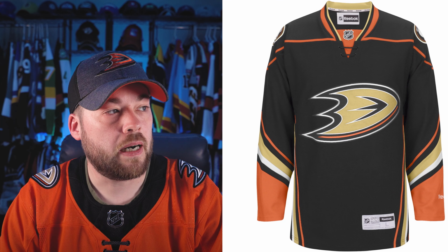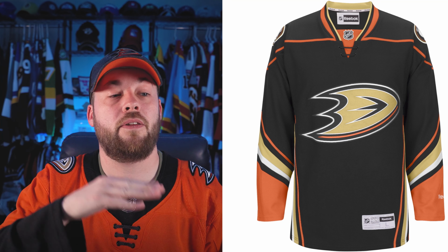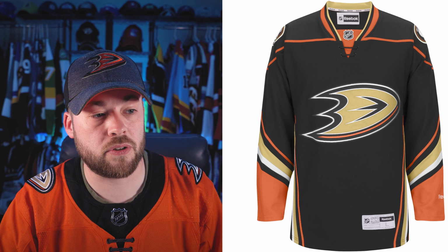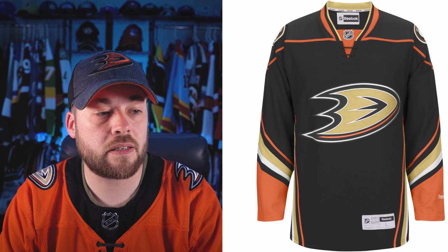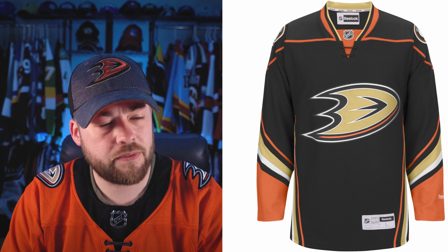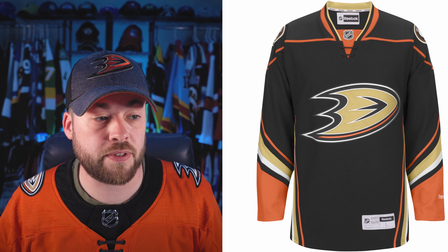Number 7, I've got the 2010 to 2017 Reebok jersey. And that also includes the 2017 to basically now Adidas jersey. And this includes the home and away. I'm only showing the home jersey here, but it does include both. And I decided to combine them as one because they're generally the same design. So even though this is ranked kind of mid-pack, that's mostly due to, I think, it's been around for too long. I mean, we're going on 14 years of this design.